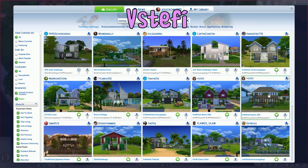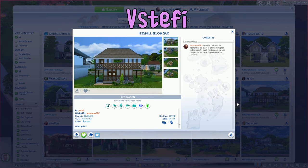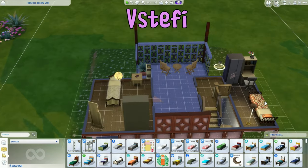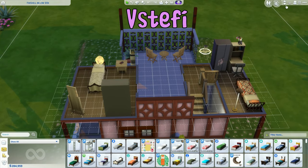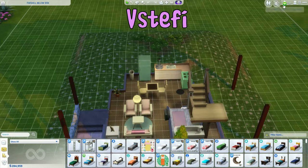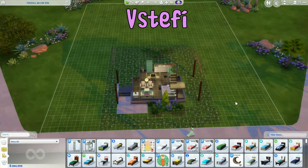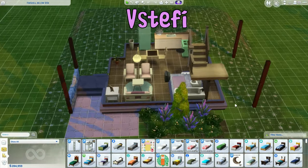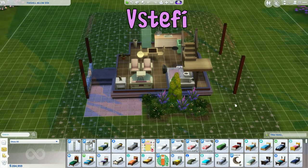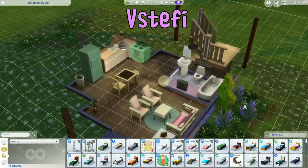Okay, so this person, they did two versions, one below 20K and one above 20K. So we're going to go check out the below version real quick. This is what their below 20K looks like. And I'm going to try to speed this up along because I feel like we're going to be here a long time if I don't. Oh, wow. That's a lot of terrain that I just now realized. It's like a mountain. Very, very cool though. Very cool mountain.